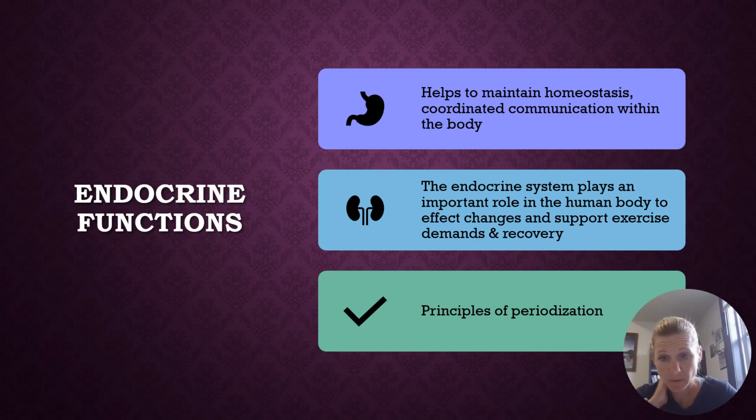Okay, so when we think about the endocrine system and what we're trying to achieve here, the endocrine system has several functions. Number one, it's going to help to maintain homeostasis and coordinated communication within the body. So again, think of this as kind of like a slower version of the nervous system. The nervous system is going to allow communication to occur really quickly. However, within the endocrine system, these processes are going to be a little more delayed.